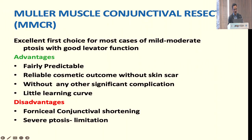So MMCR is the first choice for most cases of mild to moderate ptosis with good levator function. Its advantages are that it's a fairly predictable surgery. It gives you a reliable outcome without any skin scar, without any significant problem. Learning curve is less. Disadvantage is that sometimes you may end up with shortening of fornical conjunctiva in patients who may require glaucoma surgery later on, which may be a little problem, but nowadays conjunctiva sparing MMCR is done, so you do not get conjunctival shortening. Also in severe ptosis, there is a limitation of this surgery, the results are not that good.